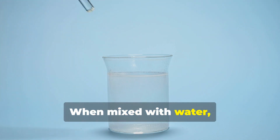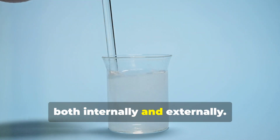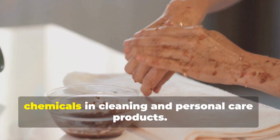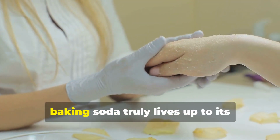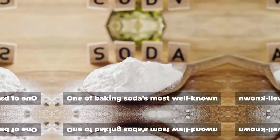When mixed with water, it creates a solution that can help balance pH levels, both internally and externally. It also possesses mild abrasive properties, making it a natural alternative to harsh chemicals in cleaning and personal care products. From scrubbing away stubborn stains to gently exfoliating your skin, baking soda truly lives up to its reputation as a versatile all-star.